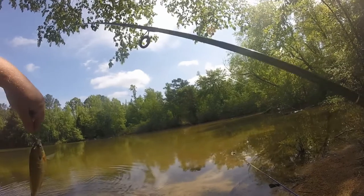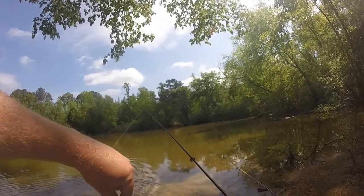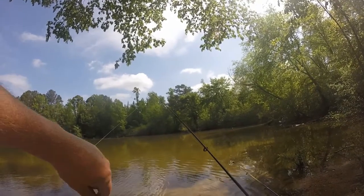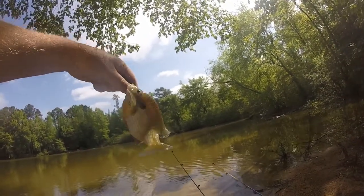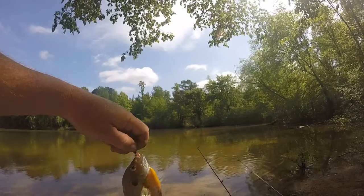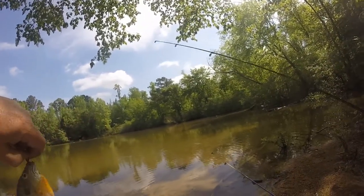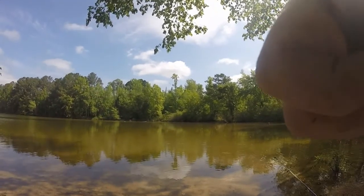Alright, finally got us a specimen here for some live bait. Some pretty big catfish in here. Nice little bluegill here. Get him rigged up. Get him thrown out. We'll be back in a few minutes, hopefully, with a big cat.